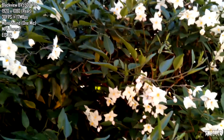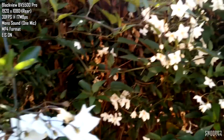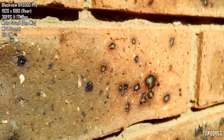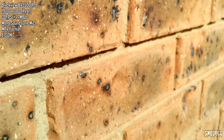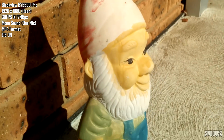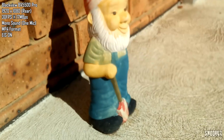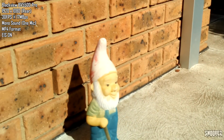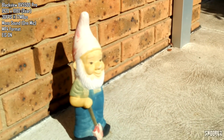It is very, very sunny today and quite warm, so all the flowers are out on display. They don't look half bad, so you can kind of see my shadow, but just panning along the brick wall, like so, and coming down to Stewart as well. It's hard to see the screen, but I think it looks okay. Just waving the phone around a little bit so you can see the stabilization.